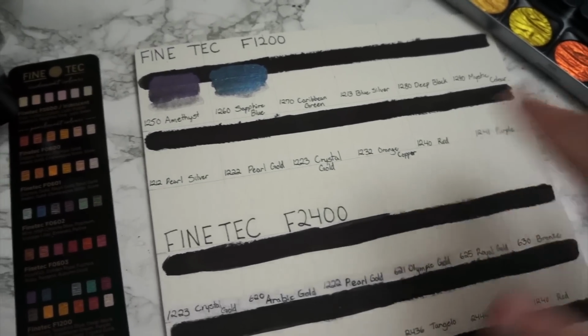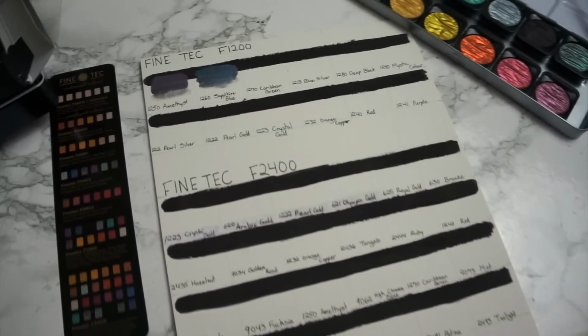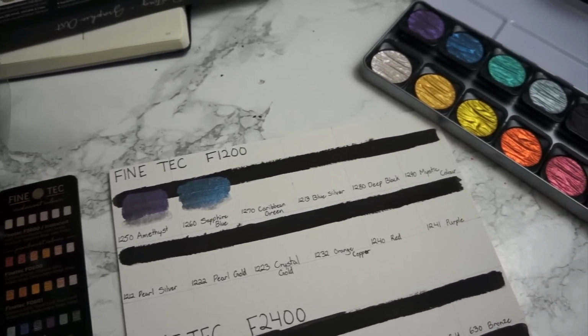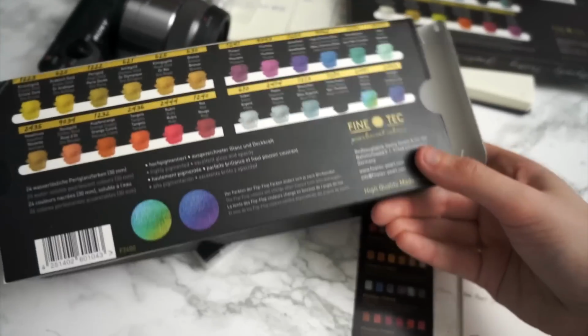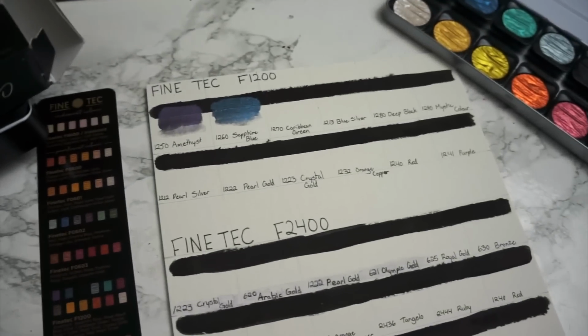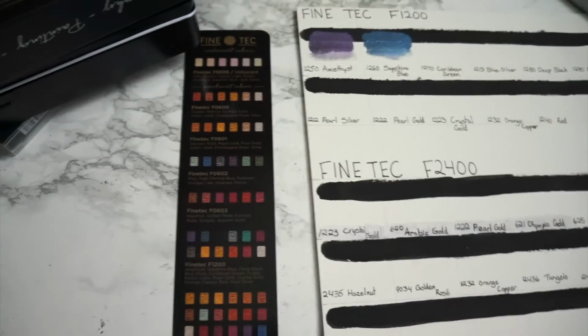So what I decided to do, which I still have another one to do, this one is going to be the multicolor palette. So this one, which is the F1200, and then the F2400, which is this one. And I was just looking at what the names are and the layout, and that's what's labeled all there. And then the other one will basically be these ones.